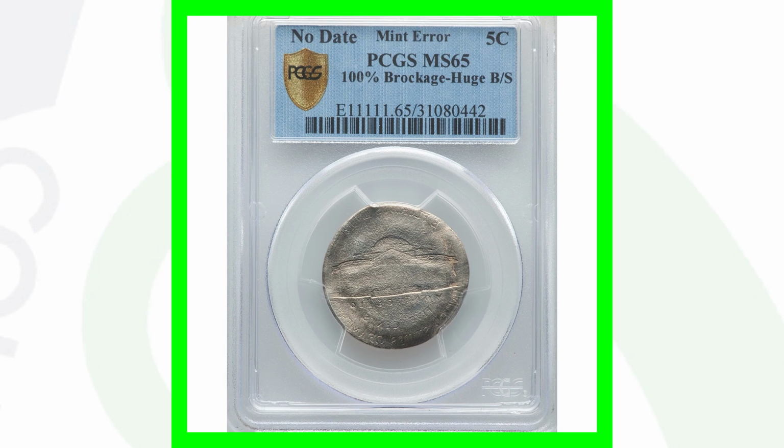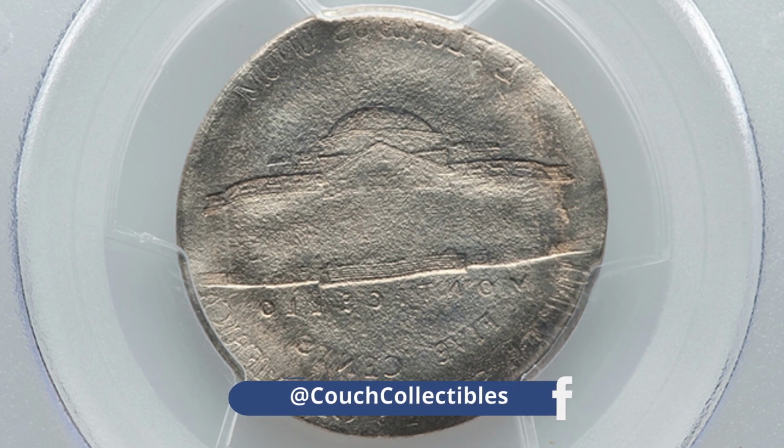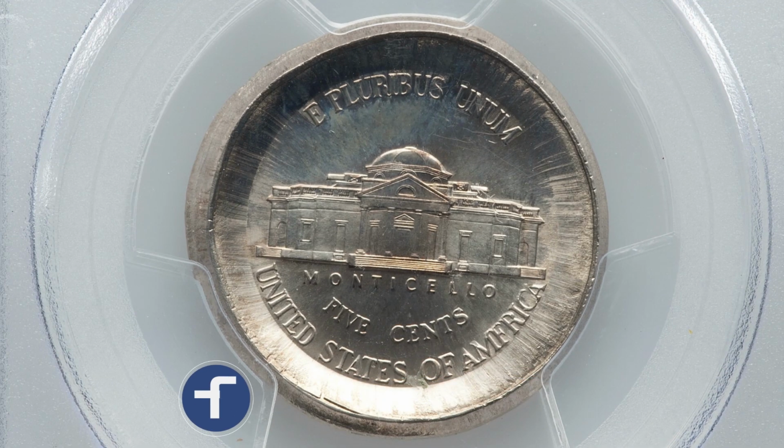Now here is a no-date Jefferson Nickel that has a brockage and a broad strike. So look at that, man. That is amazing. This coin here sold for over $400.